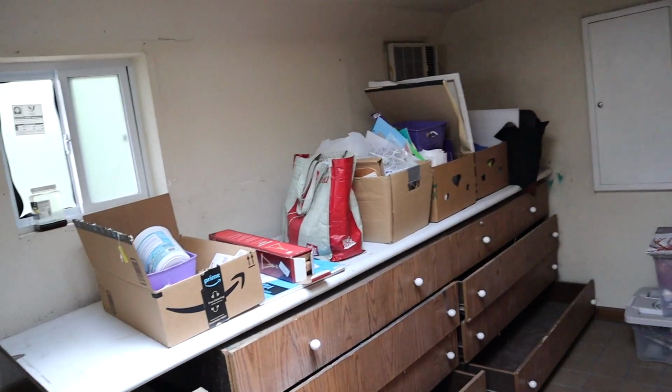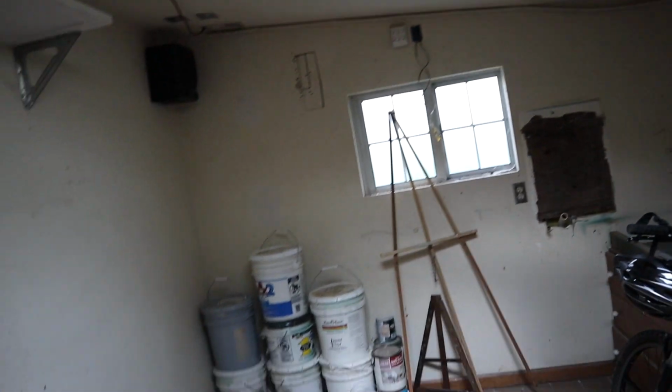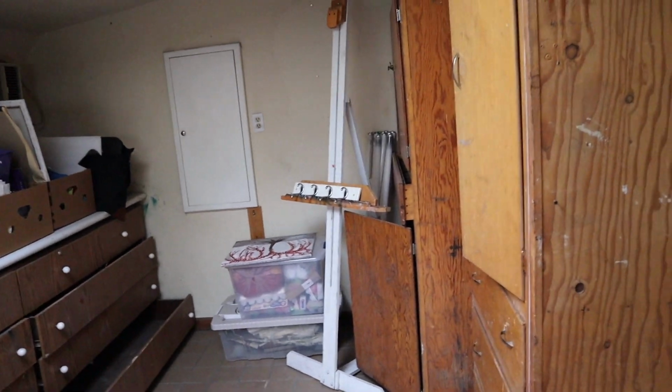But with all of this taken out, it can be like art supply storage. As you can see, it's already becoming that. Woo. But I'm really excited about the potential of this space as well. With the combination of the two, there's a lot of space. So I'm super excited about this. Those are the two spaces that are currently here at the new house that we're super excited about.